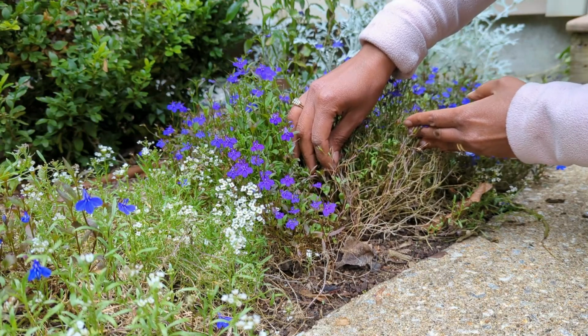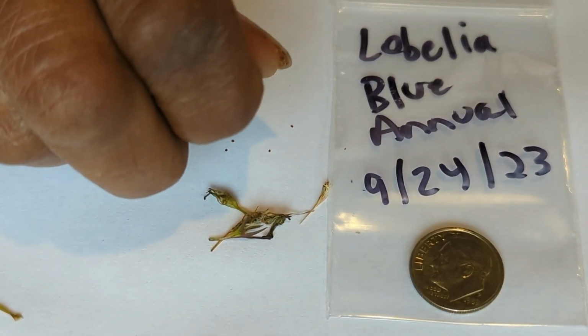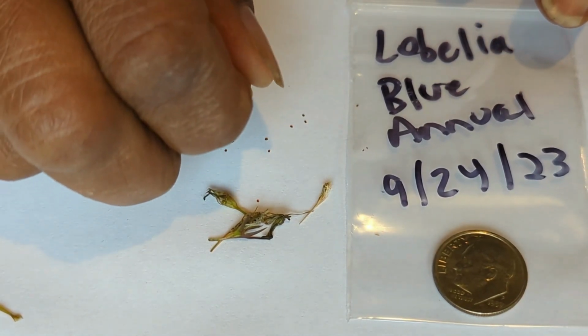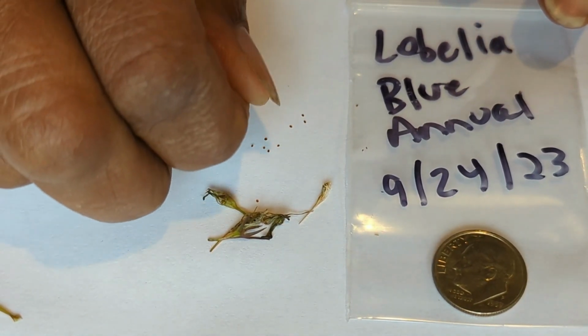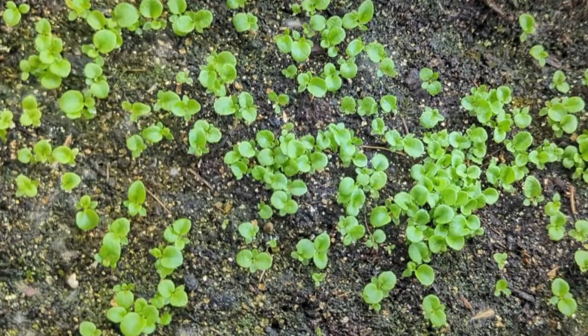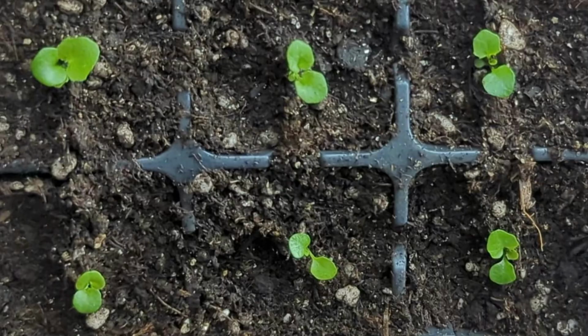I've been growing trailing lobelia from seed for a number of years now. In fact, for the last many years, I've grown it from seed that I've collected myself. I've made videos showing you my process for collecting the lobelia seeds, and let me tell you, they are super tiny. And not only are the seeds tiny, they are very slow to germinate. Lobelia seeds germinate after 2 to 3 weeks. You want to make sure you're keeping those seeds moist while you're waiting for them to germinate. You don't want them to dry out.